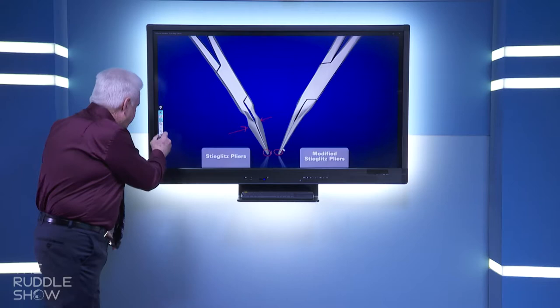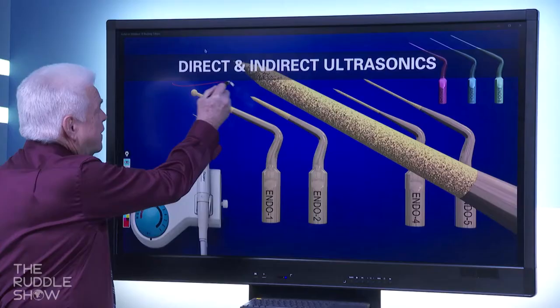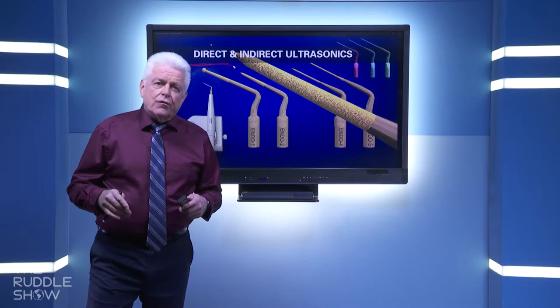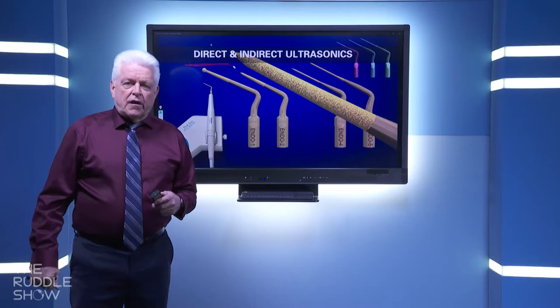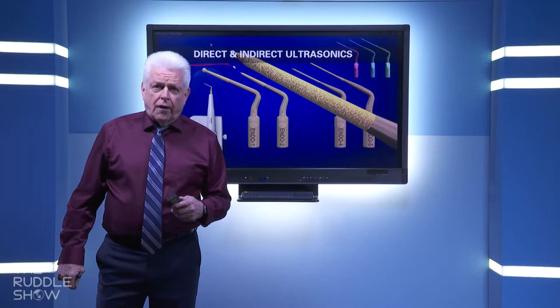Of course, we can use direct and indirect ultrasonics to remove silver points. Let me be very, very clear. We use direct ultrasonics on cements, composites, and amalgam fragments to blow them up, to disintegrate them and uncover the head of the silver point. We never use ultrasonics directly on a silver point. Again, it's elemental silver. It's very soft and easy to abrade, and all of a sudden an ultrasonic instrument can completely knock off and wipe out the handle that would have been where you grabbed it for the purchase to extricate it from the canal.